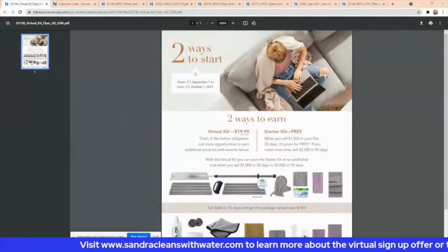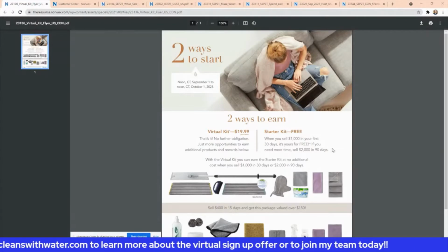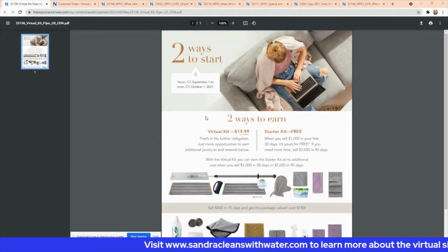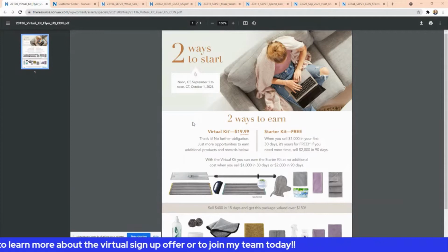All right, so this is the offer. It is a virtual kit. Norwex offers the standard sign up offer, but this month they're offering the virtual kit. So if you already love Norwex and own a bunch of the products, or if you just don't want the stress of earning the kit and having a sales requirement, this is the deal for you because you're able to sign up with no obligation whatsoever, and you will have 6 months of benefit of becoming a consultant.